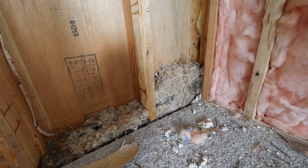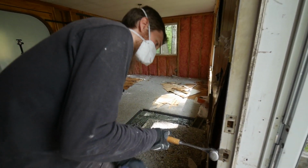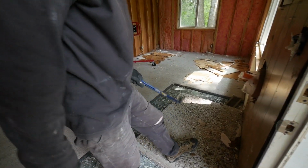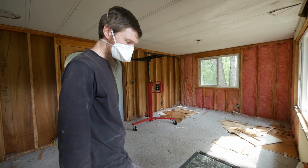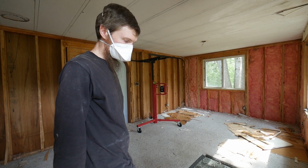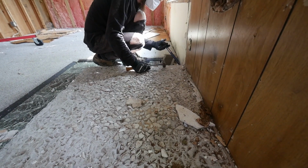Another big disgusting mouse nest. And there's like nuts in here. Well, actually, whoa! This goes behind the slab. Ooh, the slab has to come up. Should we do that now? Yeah, this slab is just a big block of concrete that somebody poured for a wood stove. And, yep, it's probably gonna be heavy. Okay, it moves.